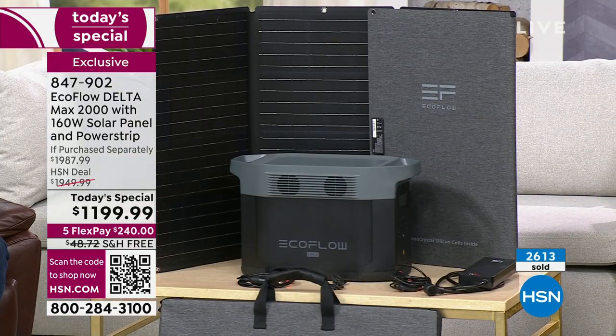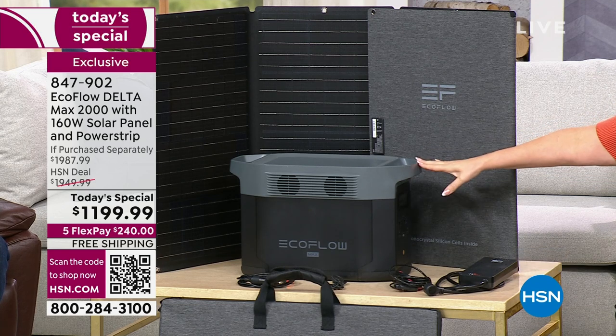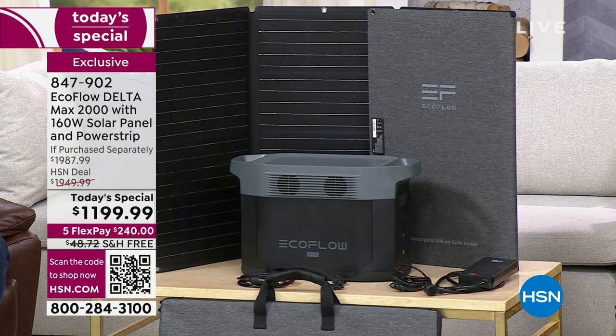And then you may be wondering, okay, so many of you have purchased this already. Why this particular model? Because this one is expandable. You can add other Delta Max batteries to it, where you don't have to buy an entire Delta Max, just the batteries, and they're only $899.99. You can add two of them onto here, really growing the power that you have.